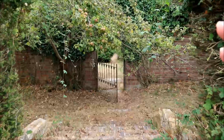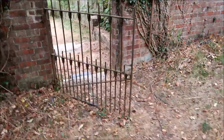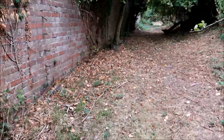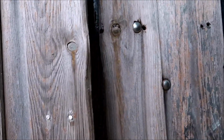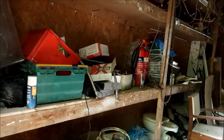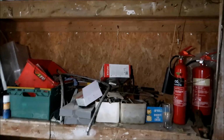But Neil said that there might be a building down here, so we're going to have a look at the outbuildings. They've already headed down. Nice little apple tree. And this really old gate here. We're at the bottom of the garden now, anyway. Well, that's open. I have to get my torch out, I think. A few little bits and bobs in here still. A few hoses, a couple of old tools.